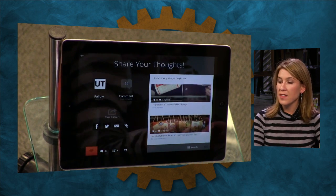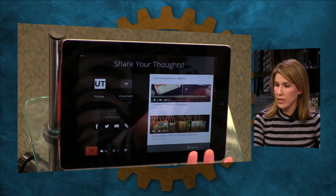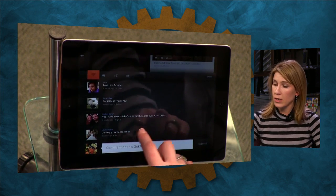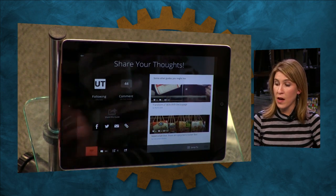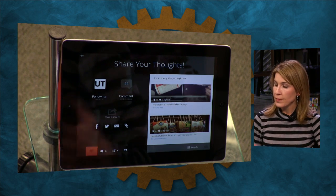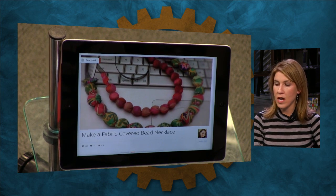So if I like this, I could say, this is so cool. This is such a great DIY project. I really want to share it with somebody. Obviously, you have your ways to share it, and you can add a comment like, thanks so much for this great tip, or whatever you want to say. You can decide that this user is super great, so you can follow them and make sure that their other guides are available to you, and so on. So it's very much like an iPad-friendly DIY project.